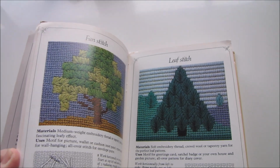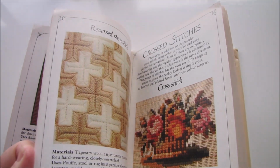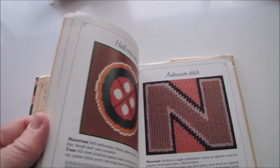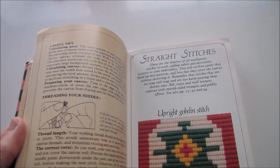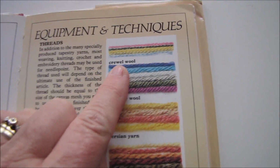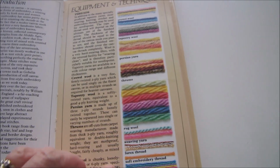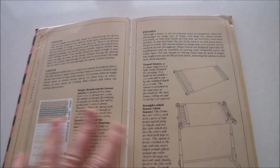Yes, you can look up on the internet, but with my brain damage, I find it hard to absorb what's being said and just understand it. Even if I learned how to do a stitch, if I don't keep doing it, I would forget how to do it. So I need book reference, and then I can go through this book. It's full of tips and things at the beginning and how to do things. There's a lovely bit here of every type of yarn you can get, what it's for, if you can split it, and so on and so forth, and all the different types of canvas. Beautiful.